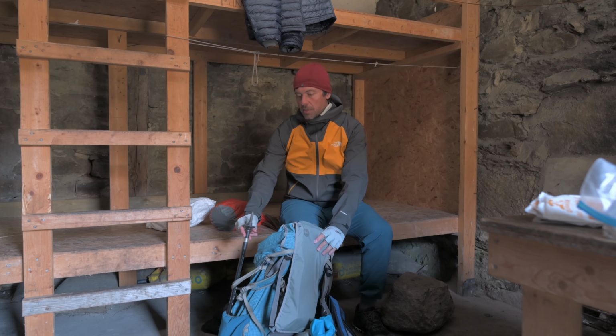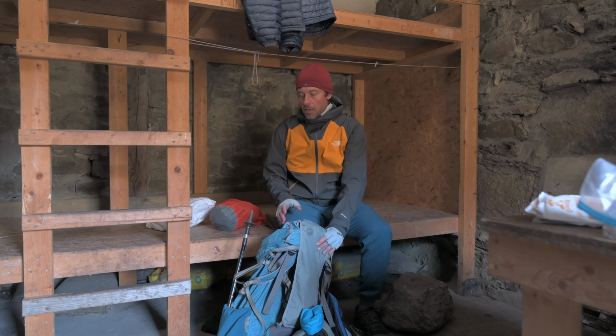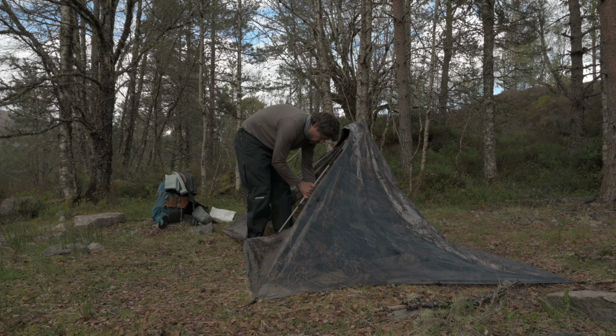This is a trekking pole. It's a titanium one, 250 grams. I only use it for pitching my tent because I need it for the tent.